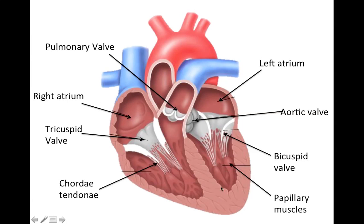The pulmonary valve allows one-way flow out of the right ventricle into the pulmonary artery. The aortic valve allows one-way flow out of the left ventricle into the aortic artery. Chordae tendineae attach the papillary muscles to valves to let blood through and then snap shut without going the other way to prevent backflow. The papillary muscles attach the cusps of the atrioventricular valves to prevent inversion of the valves and stopping backflow.